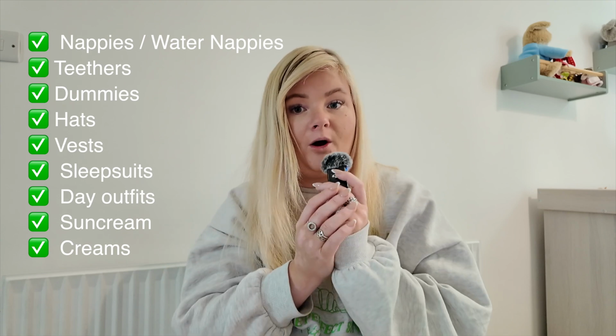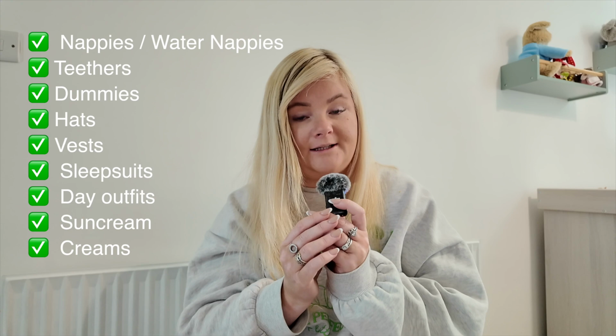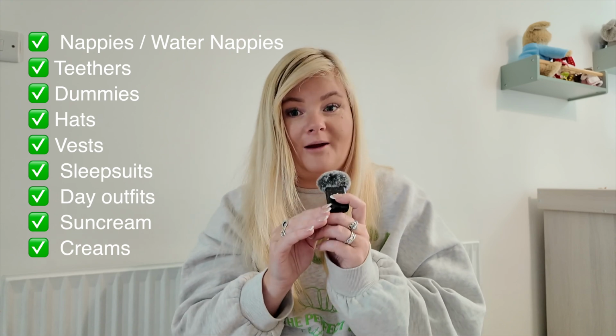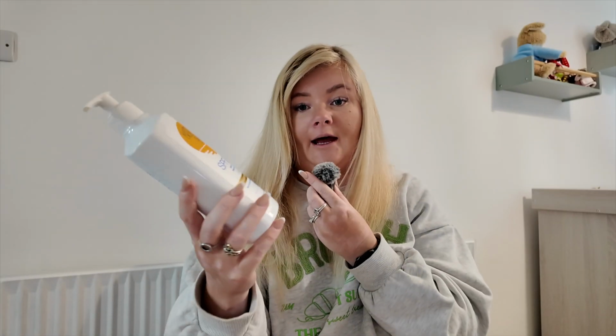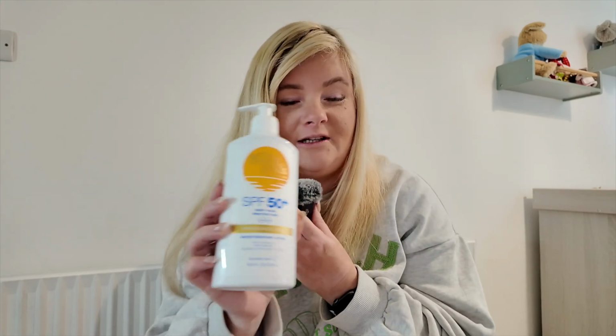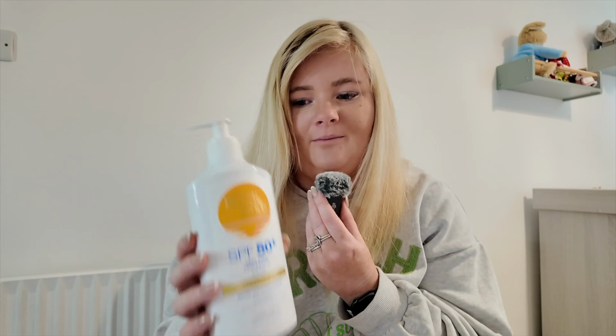The sun cream I absolutely love is by Bondi Sands. I think this is the best sun cream out there to date, and I'd recommend taking this with you. This is the sun cream we take. It's factor 50, goes on smoothly, water resistant, fragrance free, and it lasts all day. You don't really need to top this up. We normally do it about twice a day before we leave.